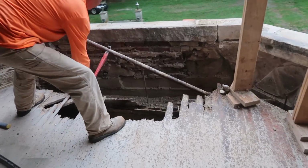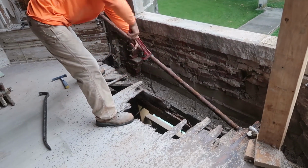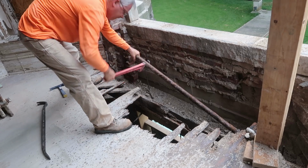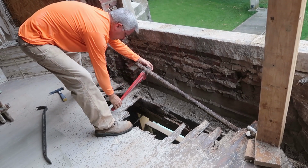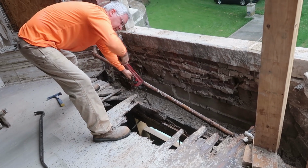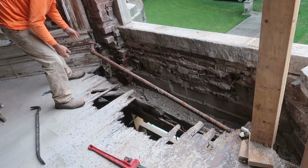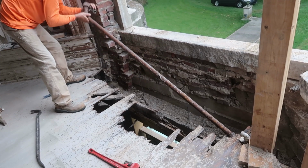So, get rid of some old radiator pipes. I don't know what we're gonna do, but we probably don't need these gigantic pipes through here. No. There's better ways to do it nowadays, even if we decide to keep radiator heat. Right.